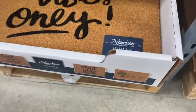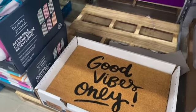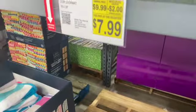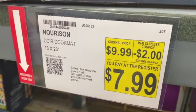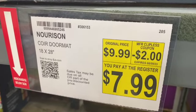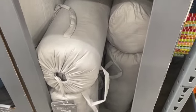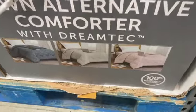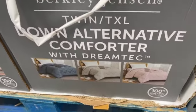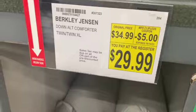$12.99. Norrison cord doormats with different sayings. They have hello, good vibes only, shut the front door, and beat it. 18 by 28 inches, $9.99. Take $2 off, $7.99. Twin or twin extra large down alternative comforter, $34.99. Take $5 off, $29.99. Or they also have it in the full queen.